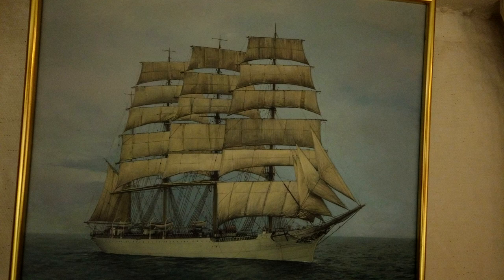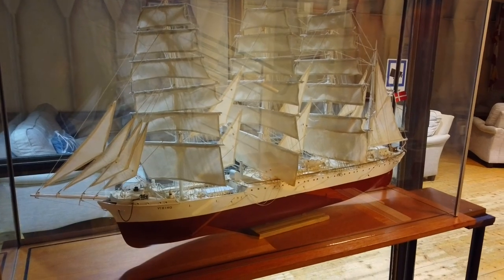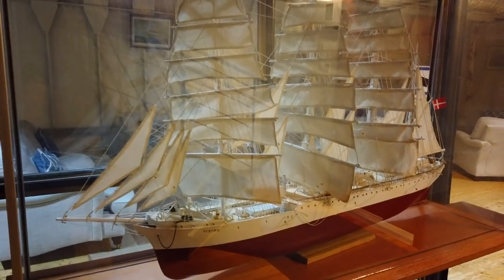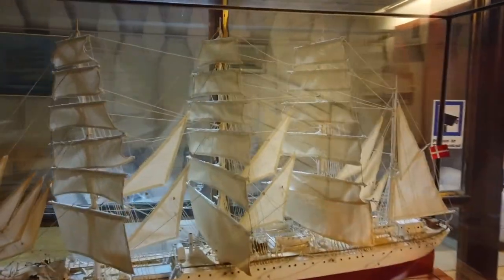In 1929, she was registered under the Danish flag and joined the Åland-based Ericsson fleet of tall ships. She was part of Ericsson's fleet until 1950. Viking was about to be scrapped, but was eventually saved by the Swedish government in 1950 and moored in Gothenburg.